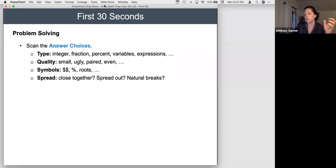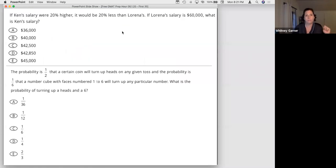Okay, so the first thing we're doing with problem solving is we're scanning the answer choices and we're looking for type, quality, symbol, and spread. So let's go through it then.